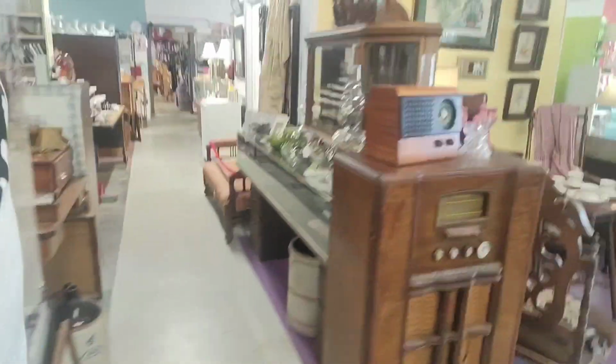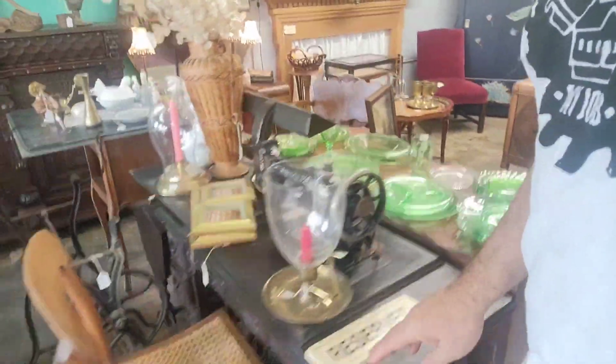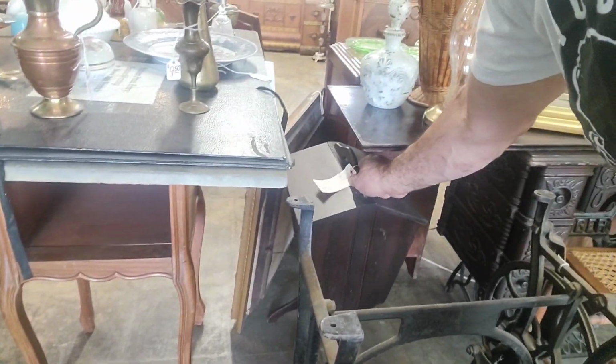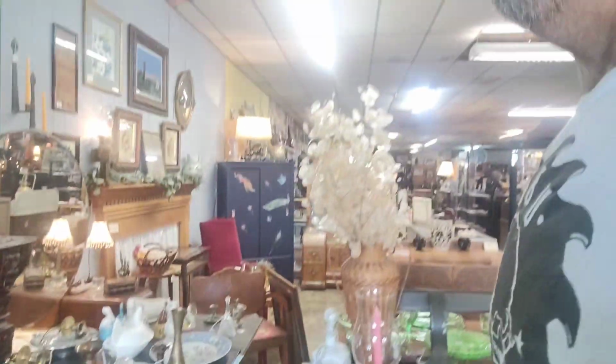I remember my parents used to have one that was like this. And, oh, here's the other Singer. Look at this one. This one's fancy. Definitely kind of cool. Now, what's this? Sewing cabinet. Oh, man, that's cool. You know what? I'm going to ask if they have... Oh, this would be cool if we could find one.